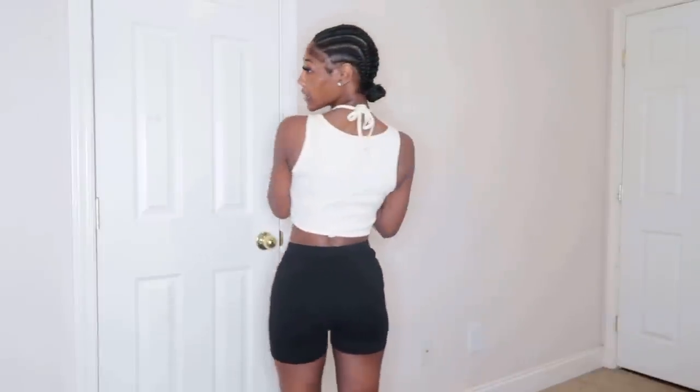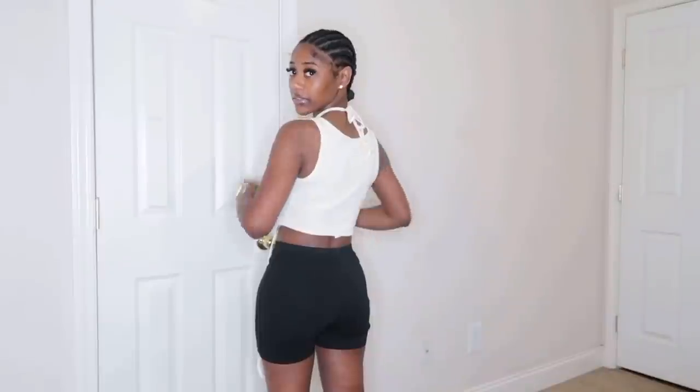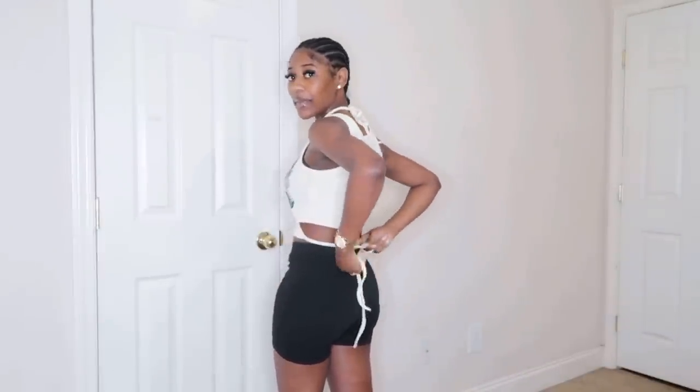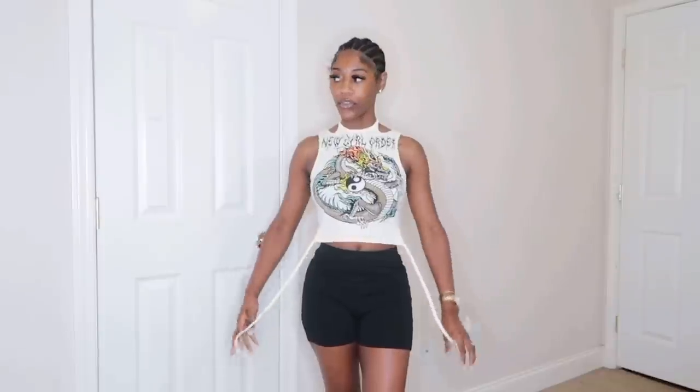So next we have this super cute graphic tank, but it has this super cute style to it though. This right here up here is actually like this as well, but I tied it around the back of my neck instead of leaving it hanging. So this string right here, I can tie it in the back and it'll make it look like this, but I just prefer it to be hanging down the front. That is just so cute to me with it hanging like that.